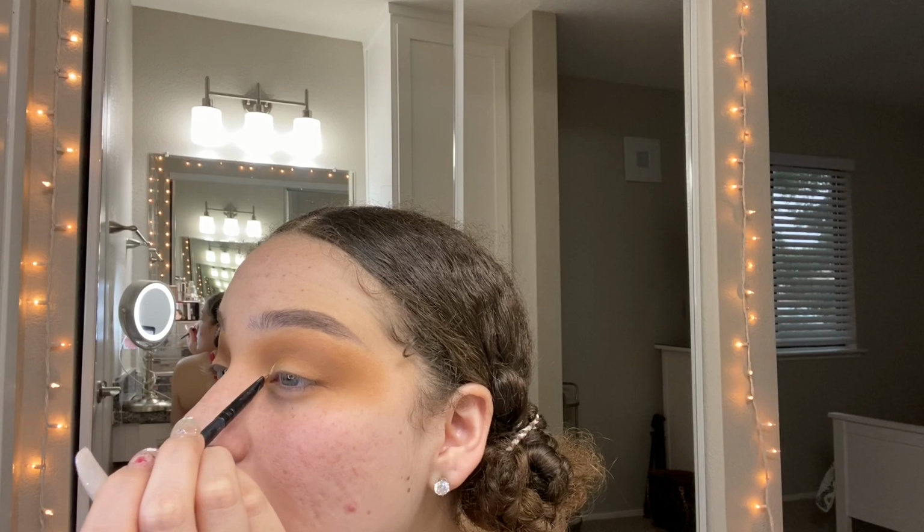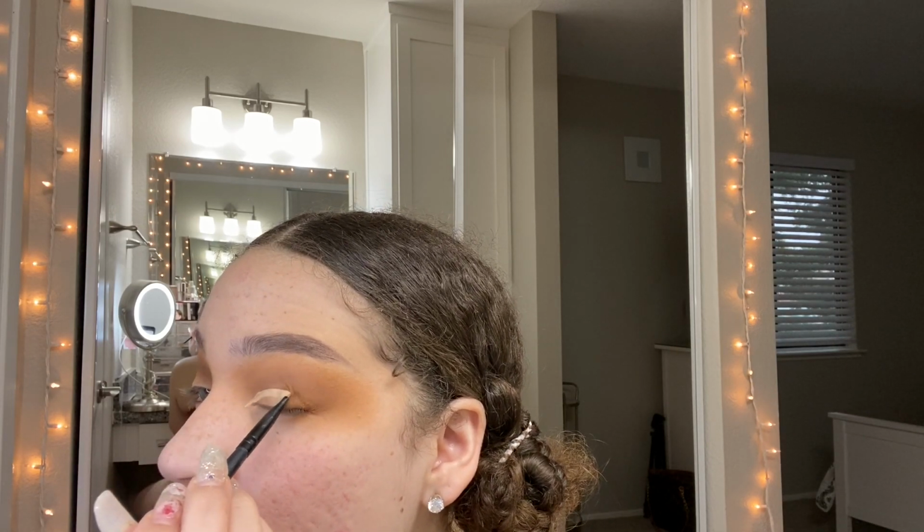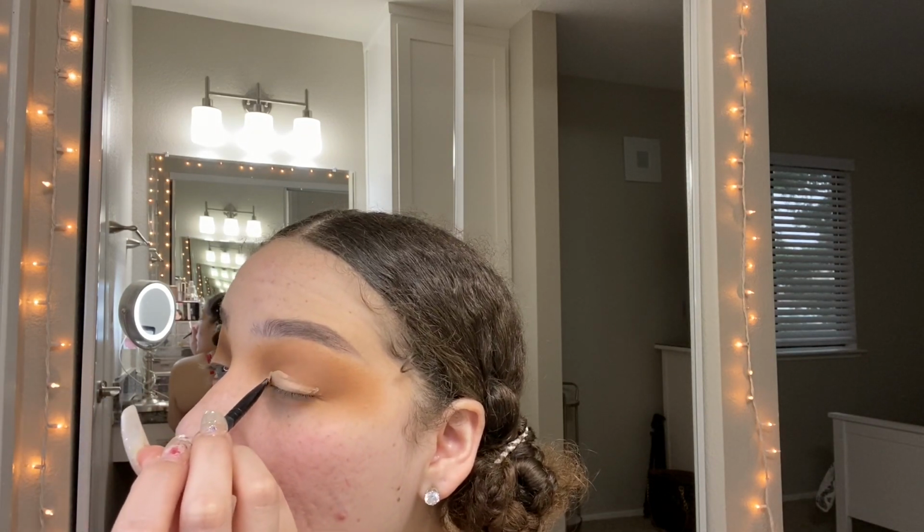Now I'm just cutting my crease. I did this with the Tarte Shape Tape concealer and just a flat brush.